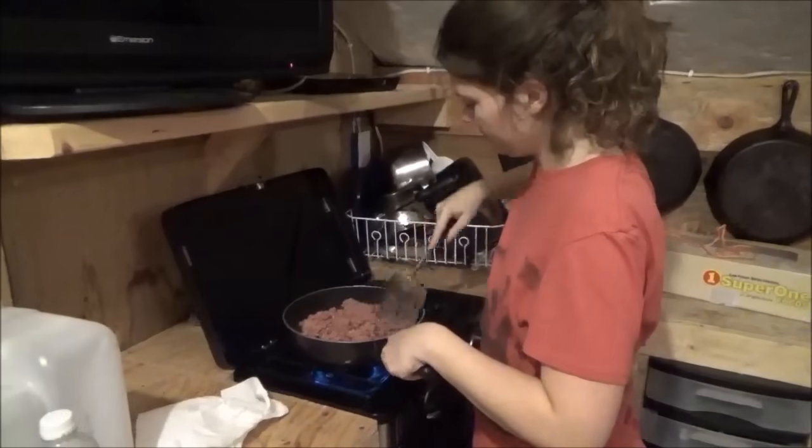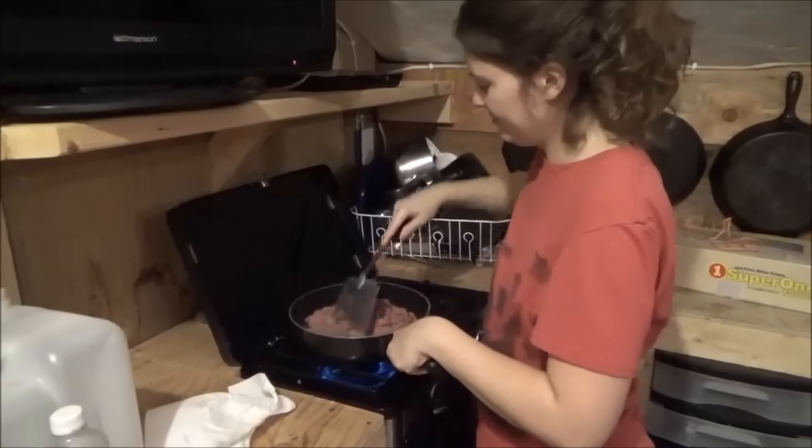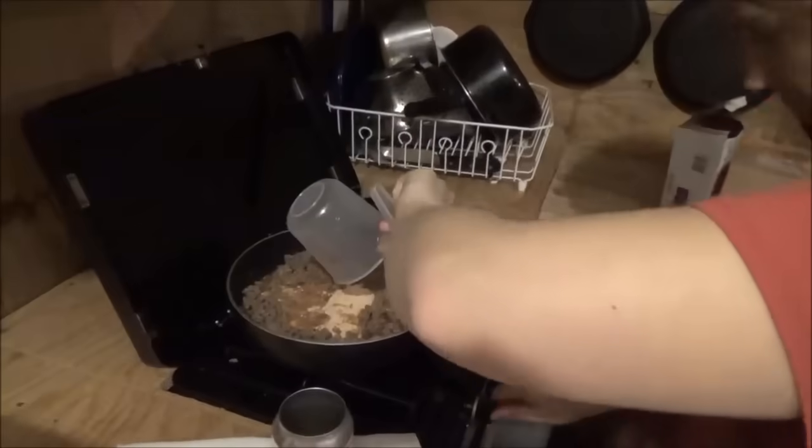Ooh, taco. Sarah wanted to have tacos up here, so she's cooking them up tonight.